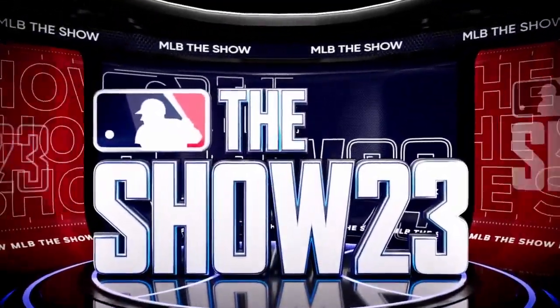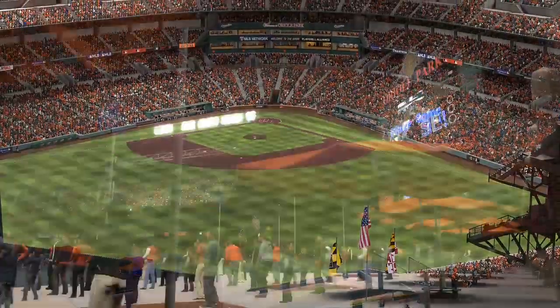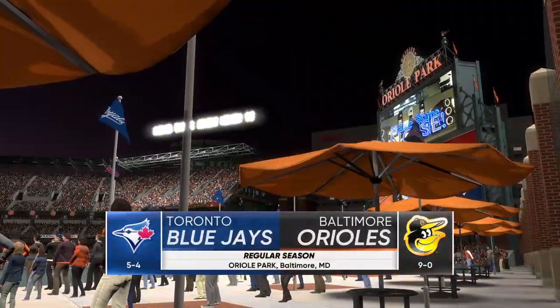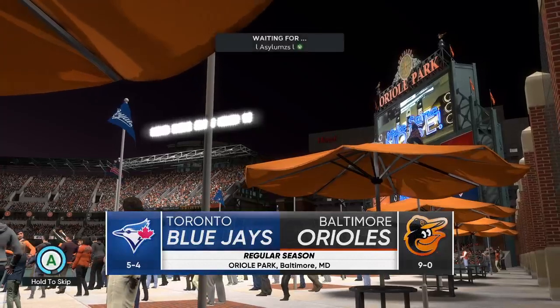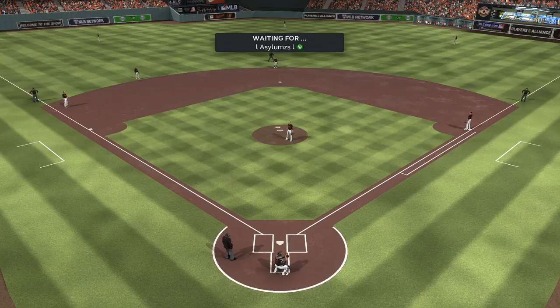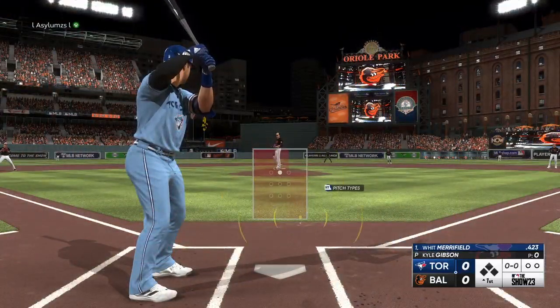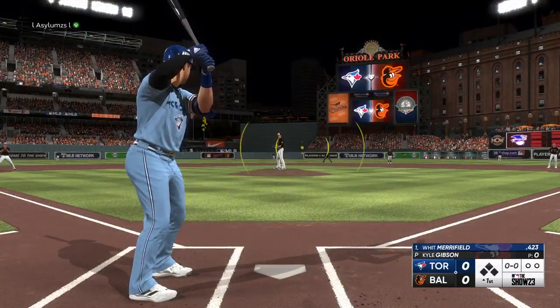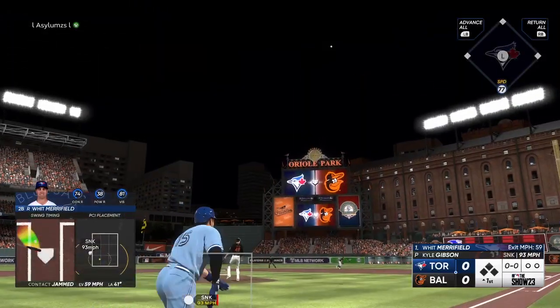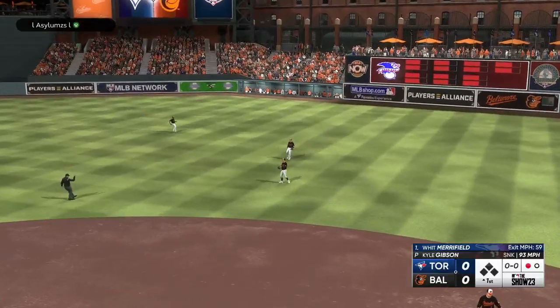And welcome in, everybody. Glad you're with us. The show brings you a matchup of division rivals. It's the Toronto Blue Jays taking on the Baltimore Orioles. All right, ready to get underway. And now it's going to be Whit Merrifield. The wind of the pitch. Popped up. And there's one down.